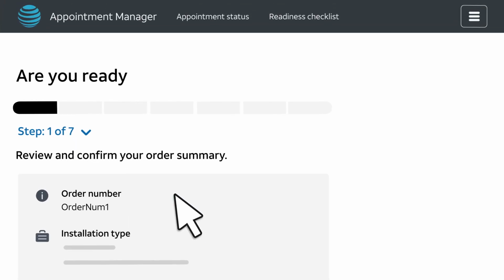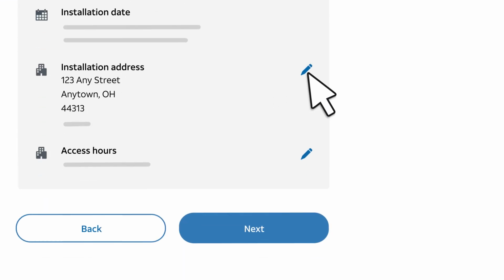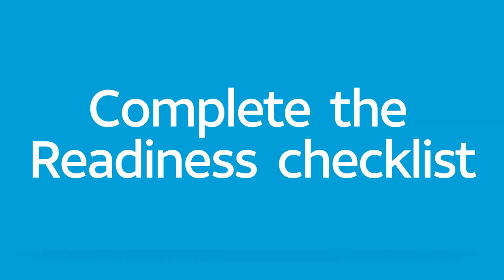You'll see your order summary. If you need to update the installation address or access hours, click the Edit icon. To move through the 7-step Readiness Checklist, click Next. By answering the readiness questions prior to your appointment date, we'll have the information we need for a successful installation.